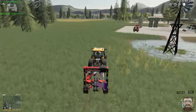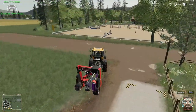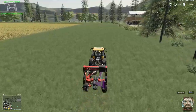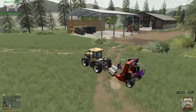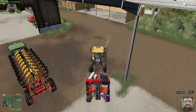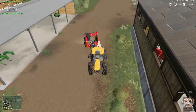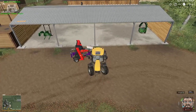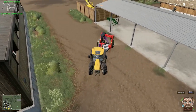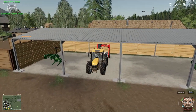Here's our farm lot, a new expanded area, which is going to be getting the placeables in during this episode. Bale trailer doesn't live in here, does it? It lives... Bale wrapper, should I say, not bale trailer. Park him in there.